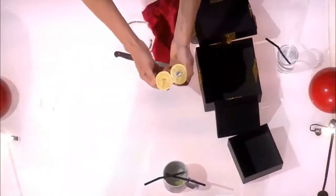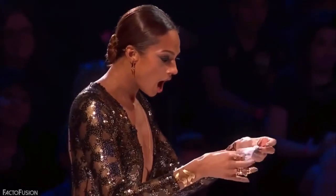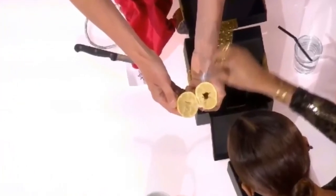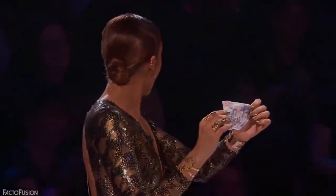Have you ever tried to cut a lemon like that? Now when Alicia took the note out of the lemon, he very quickly closes it and puts it away. But let's take a closer look at it before. There's actually a hole in the lemon below, and that's clearly visible. It is through this hole that he stuffed the note inside the lemon, and the magic was created. That's a really great trick, Jamie.